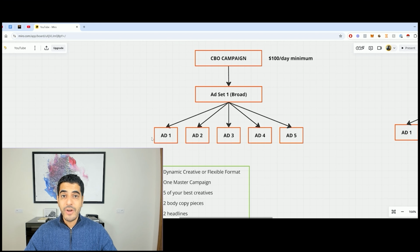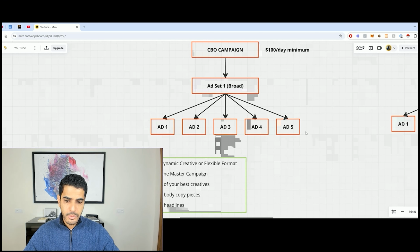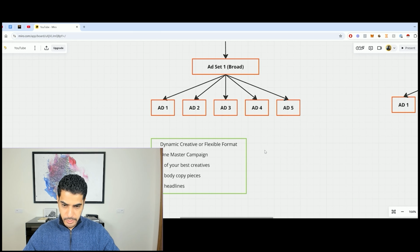For the ads, you want to have up to 5 different creatives, okay? So ads 1 through 5. What we want to do here is have dynamic creative or flexible format, because you don't know what ad is going to perform. If you already know, of course, go with the ones that are winners. But if you don't know, you want to go with dynamic creative, because that's going to allow the algorithm to allocate different pieces of your campaign.